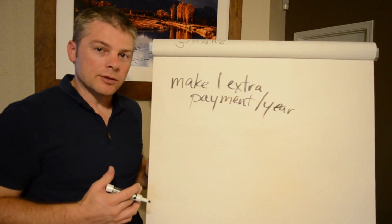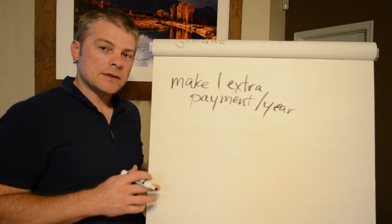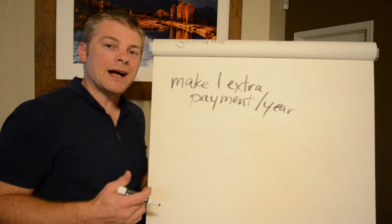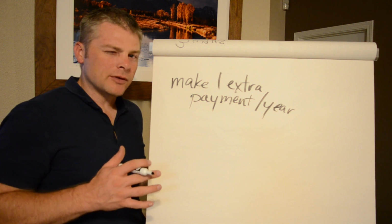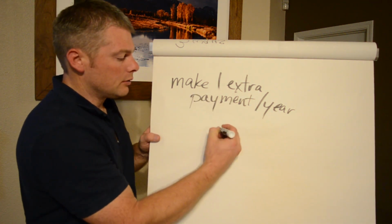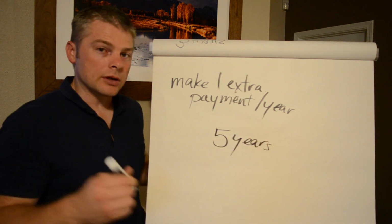The first method people use is to make one extra payment per year. Now this, from the calculations I've looked at, can range anywhere between 5 years and 9 years off your loan. But I've done several numbers and it looks like it's closer to the 5. So if you make one extra payment per year, you'll knock 5 years off your loan. This is on a 30-year loan.